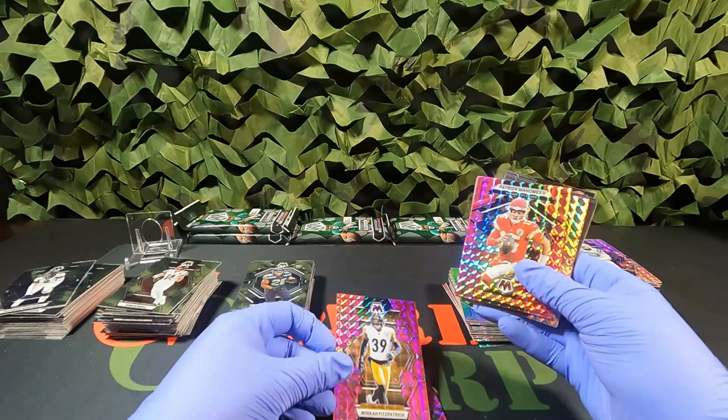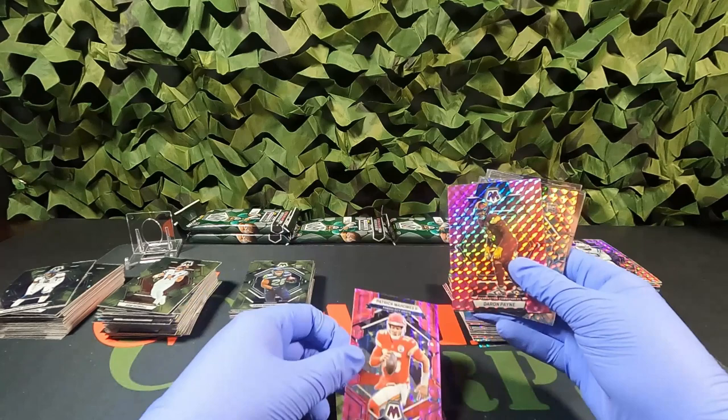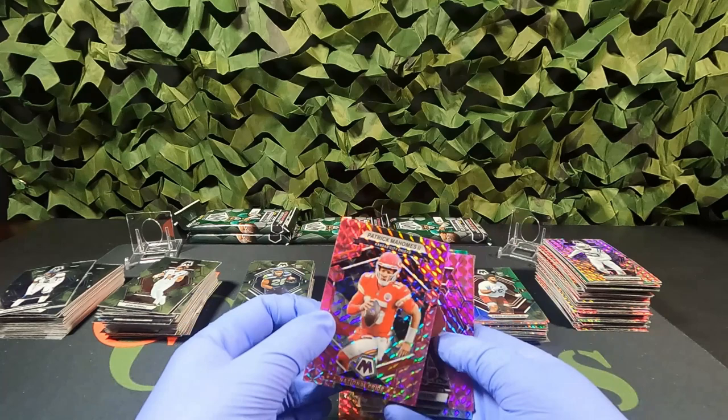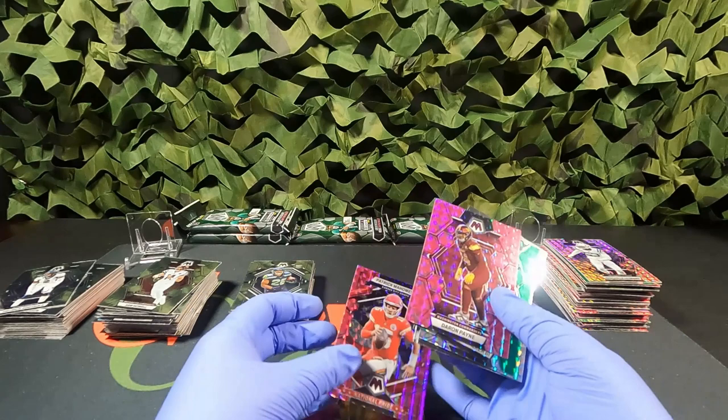Minkah Fitzpatrick. Patrick Mahomes on the pink National Pride. Did you just say Minkah Fitzpatrick? Yeah, it's Minkah. Oh, okay. You were holding Patrick Mahomes. Oh. And I was like, dude, you're way off. Way off. You know, I didn't remember pulling that card. You said that was a taped up pack? Yeah. It's a nice card. That's not bad at all.